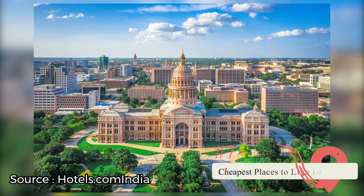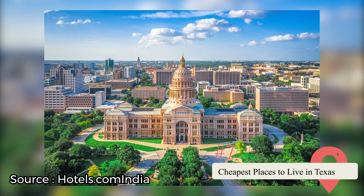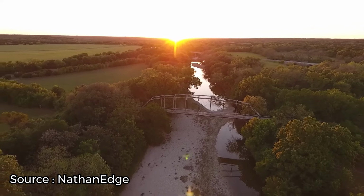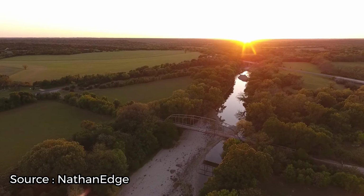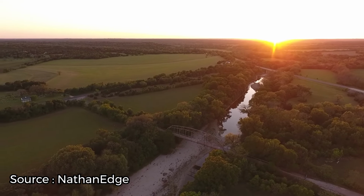Cheapest places to live in Texas. The average cost of living in Texas is $53,000 a year. The average rent in Killeen is $595 a month, gas prices are at $3.03, and the unemployment rate is 4.3%. Killeen has been ranked as one of the best places to live in Texas. It's a military town next to Fort Hood that also offers great colleges and museums.